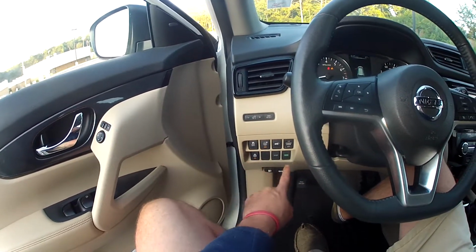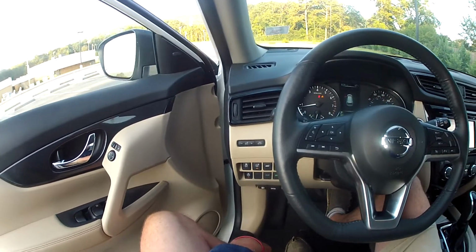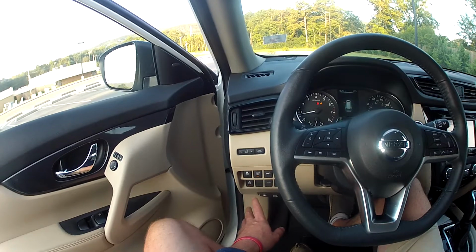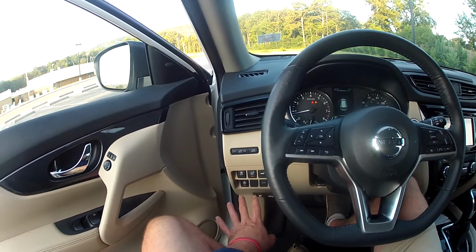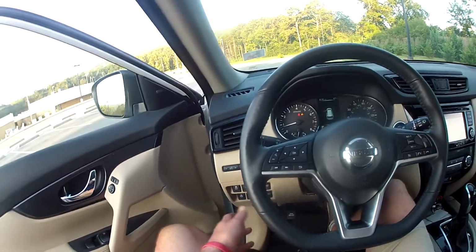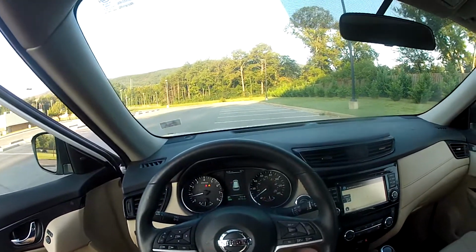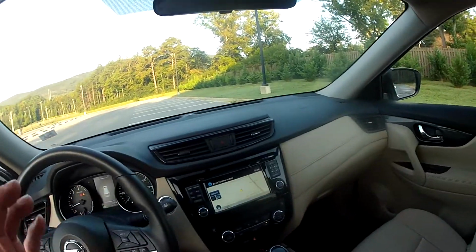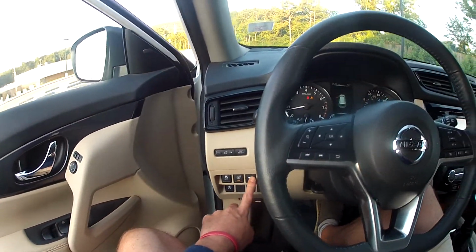This right here, I think, is a bit of a cluster. I've seen in other reviews on the Rogue people complaining about how all these buttons are down low, tucked to the left. And yes, it is kind of inconvenient. But once you learn it and get to know it, you can do it without really taking your eyes off the road. This premium pack also includes the powered liftgate.